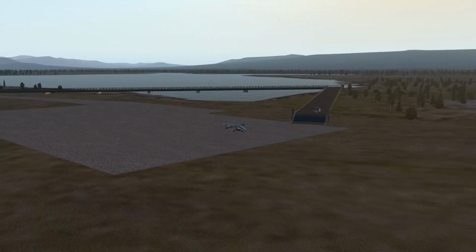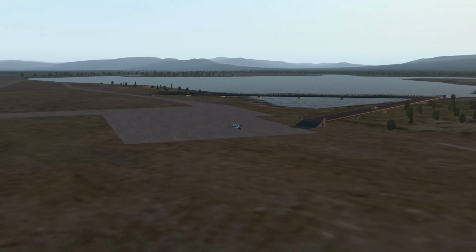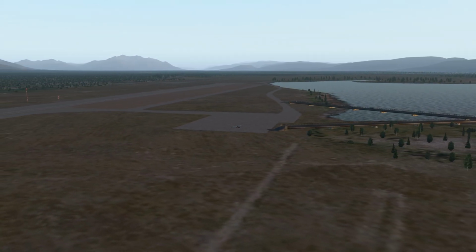Check it out on Google if you don't know anything about it. I thought it was a pretty fascinating little area. And I'm sure in real life it's absolutely gorgeous, as are all these places. It's gorgeous in the sim, so it can only be more gorgeous in real life.